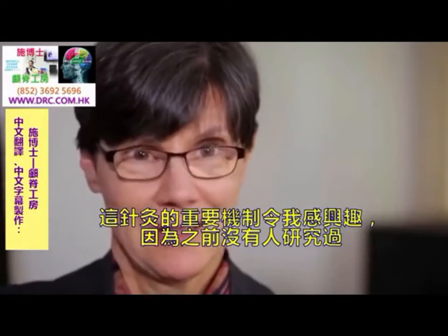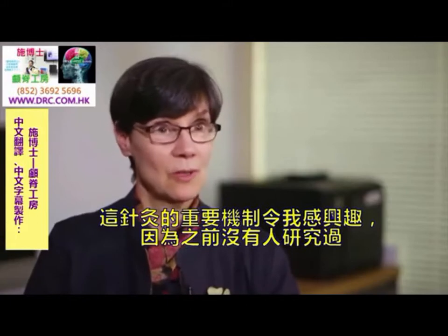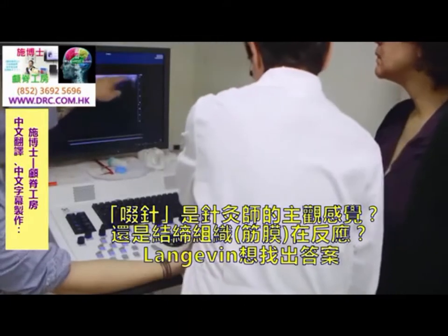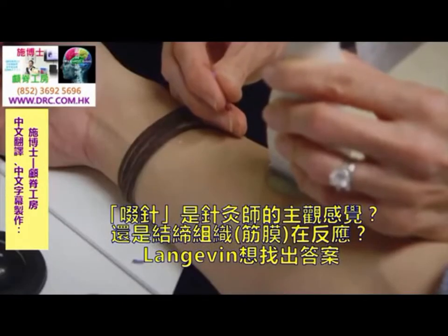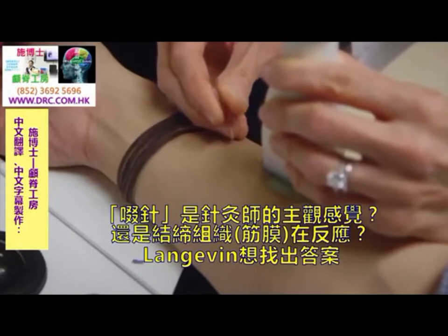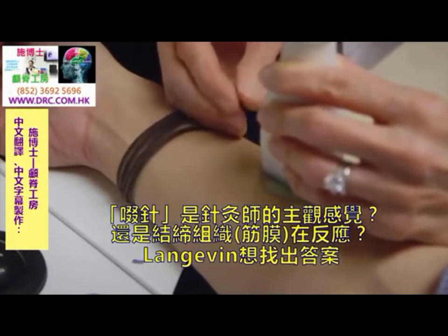That's what got me interested in, well, is this important in the mechanism of acupuncture? Because that had not been researched before. Is it just the acupuncturist's subjective feeling that something is tugging at the needle when it's inserted and extracted? Or is there really a reaction in the connective tissue? Langevin wanted to find out.